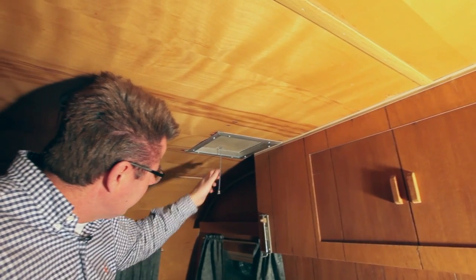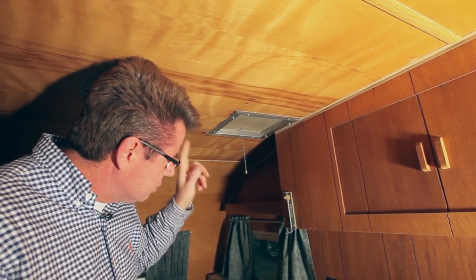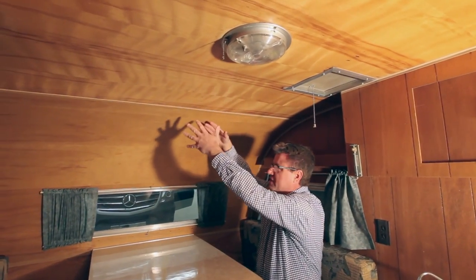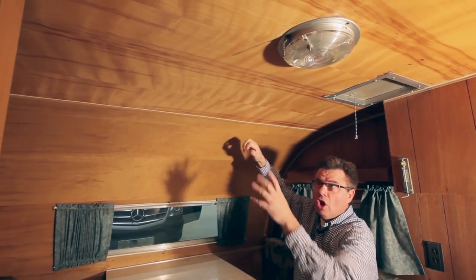Of course, we would never forget to have an exhaust vent. Pull this lever and the vent comes on, which is great. 110 electrical plugs. It's really got everything you could ever want in this new design. It is really unbelievable. Look at the way we've curved the ceiling into a teardrop, which is spectacular. All solid wood as well.